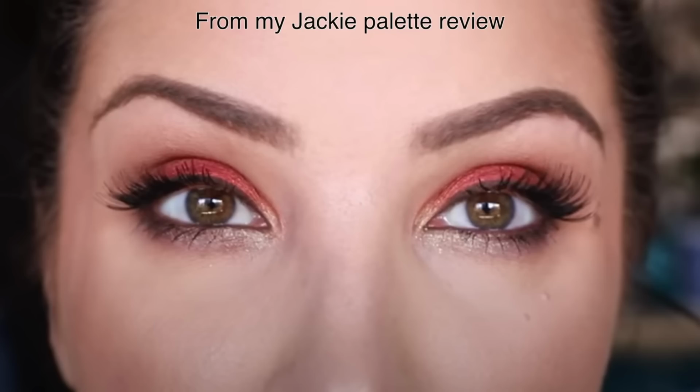This does have one of those chunky white iridescent shades, which I don't love. I feel like they're a bit yuck. It's got some nice purples. I think I could definitely skip the pink. This nice metallic red is really pretty, and it's one that we haven't seen in their past palettes. It can be fun as an inner corner, as a liner, or outer corner. It pairs really nicely with golds and bronzes. So that's a really pretty color that I would definitely save if I was to save anything in here.